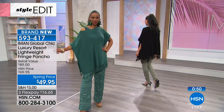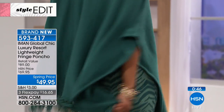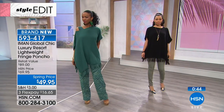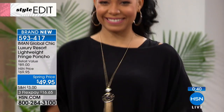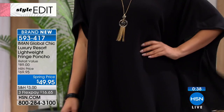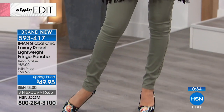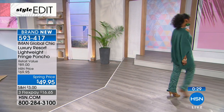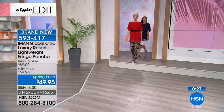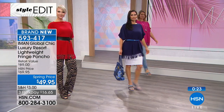And at $49.95, we've also taken $20 off on a spring price. You see the retail of $89 and your 3 Flex Pay, 4, of course, on your HSN card. And the fact that it's machine washable. And the fact that it is cotton, you know, it is very expensive. Definitely. And when you look at how it fits on all of the girls, you just pull it on.